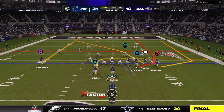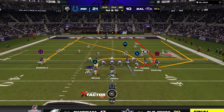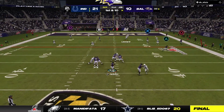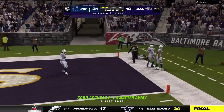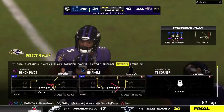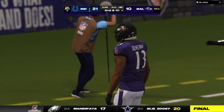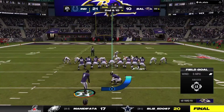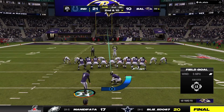From the 32 now, here's 1st and 10. Jackson will throw again. Oh, that's deep for Duvernay. And that's going to be too high, out of bounds and incomplete. They were maybe hoping for a little bit of a back shoulder fade there, and that's a play that's been in vogue the last few years in all aspects of football. But they couldn't get the hook up there. 49-yard attempt.